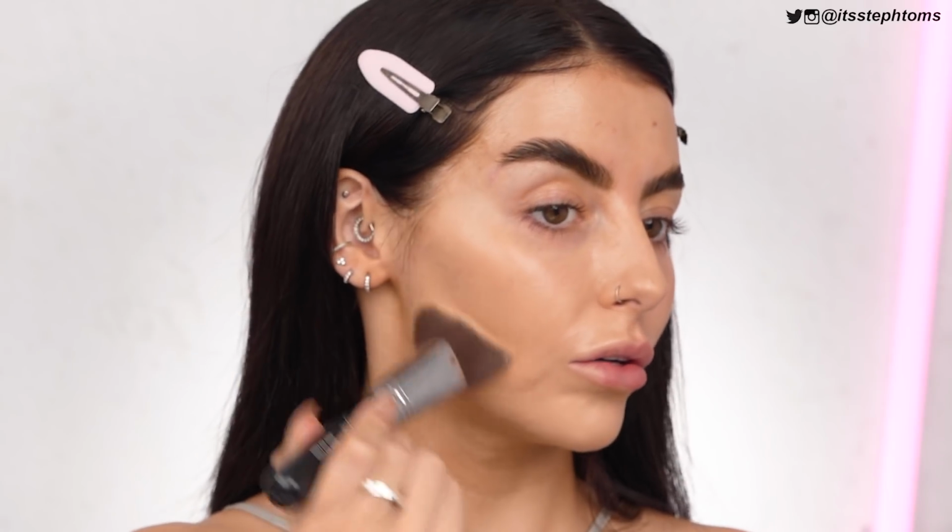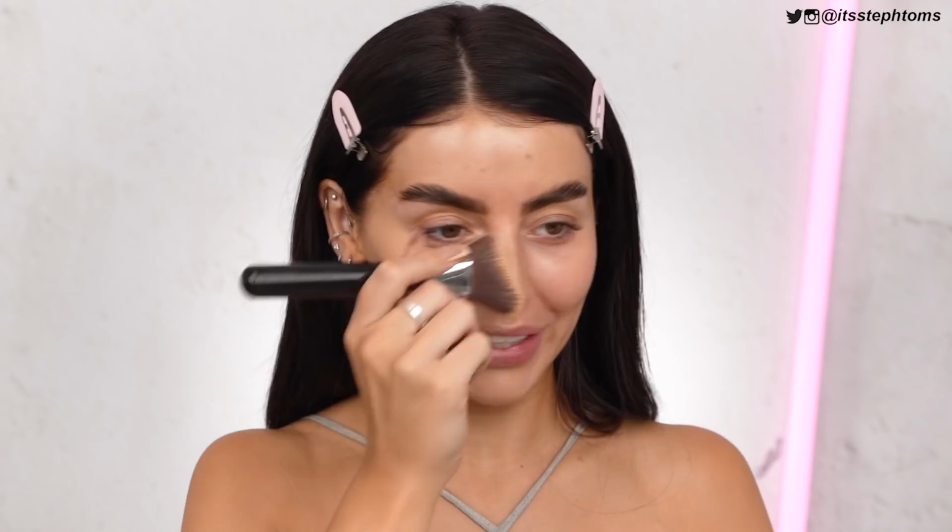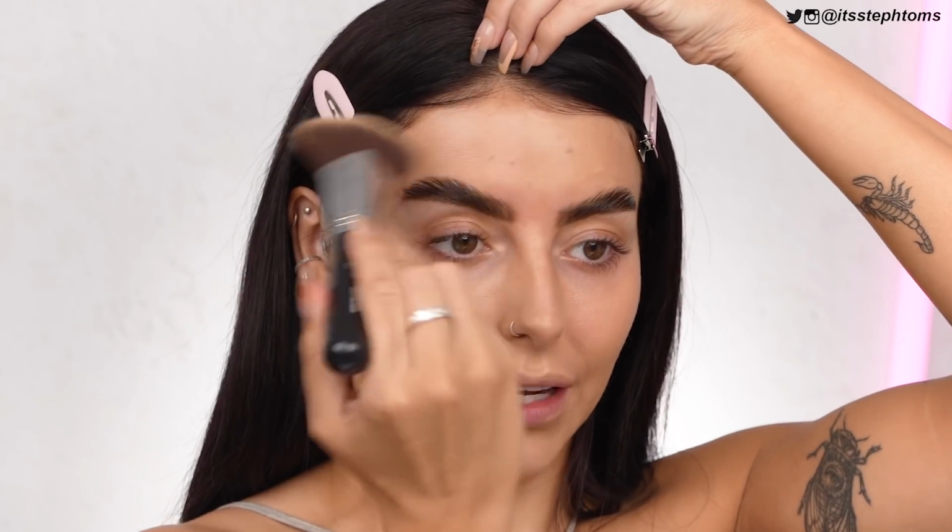Okay, that has got really, really nice coverage. Hang on, wait. This looks glowy. It's giving me coverage, but not so much coverage that it looks obvious. Taken half a pump there, and you can see it's just covering everything up, but it still looks very skin-like. See, these are the foundations that I'm just liking at the moment. Don't get me wrong, I still love my insanely full coverage, but I'm really liking all these foundations that are coming out at the moment, where they give you enough coverage, but they still look like skin. Like, this is just blending away anything I kind of want blended away.